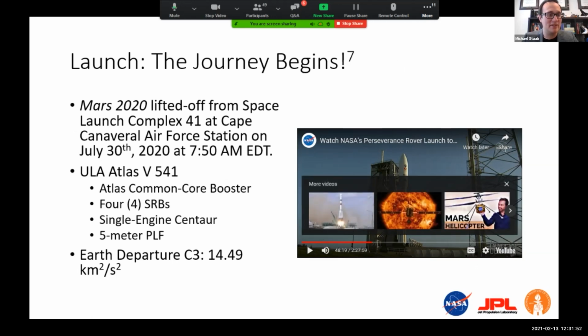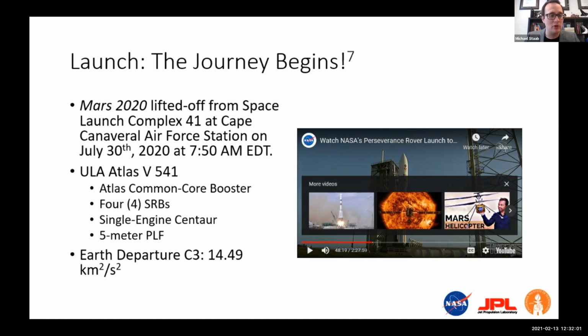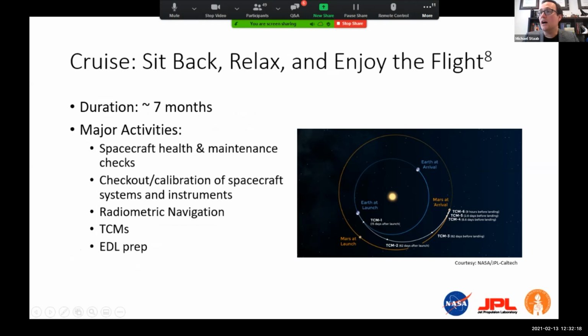For those of us who look at interplanetary flights, our Earth departure C3 was 14.5 kilometers squared per second squared. If you take the square root of that, we needed roughly a little more than 7 kilometers per second of extra delta V beyond Earth escape velocity to get us onto the correct interplanetary trajectory in order to intercept Mars on February 18th.